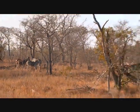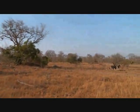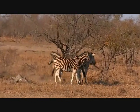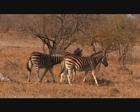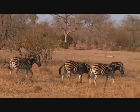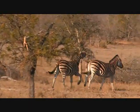So for the males, acquiring their own breeding herd is just a matter of reaching the size and experience necessary. And once he does reach that stage where he can compete with a stallion, it is actually quite a dangerous time. The fights between zebra can be very, very aggressive.